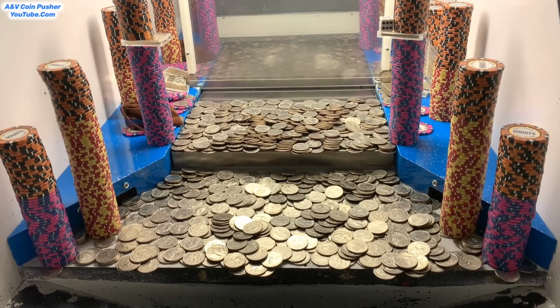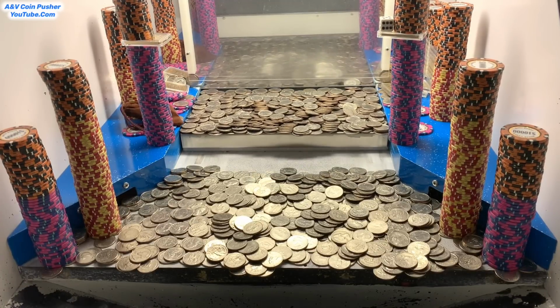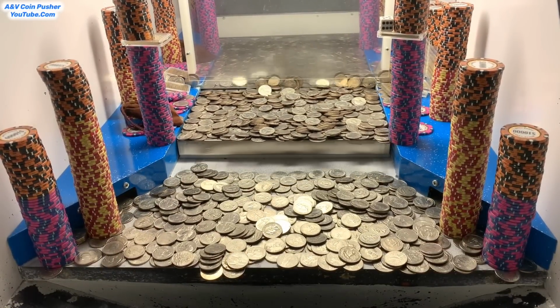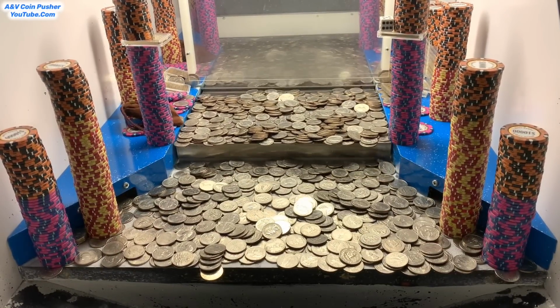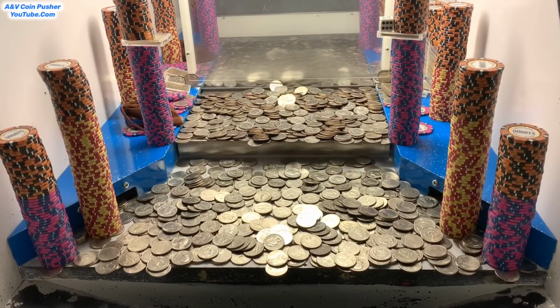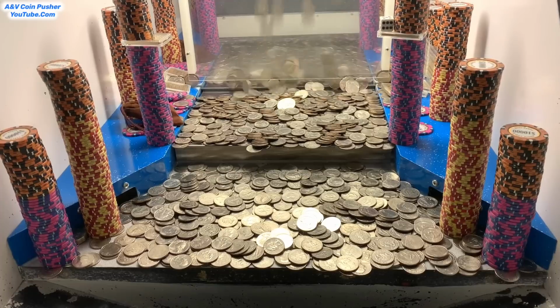So anyhow, that right there is the last of our quarters. Let's go see what we've won real quick, and we'll get right back to pushing. Alrighty, A&B Coin Pusher has her turn. Let's get right back to pushing. So I'm going to try one more round and try to get all 4 of these towers to crash down, and if we can't get them, I will probably go ahead and cash in that $5 chip first.